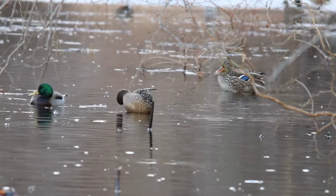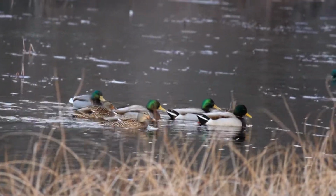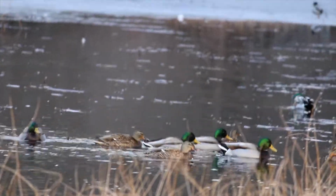And as we wrapped up observing these amazing animals, we came out of this encounter with a new appreciation for these magnificent ducks.